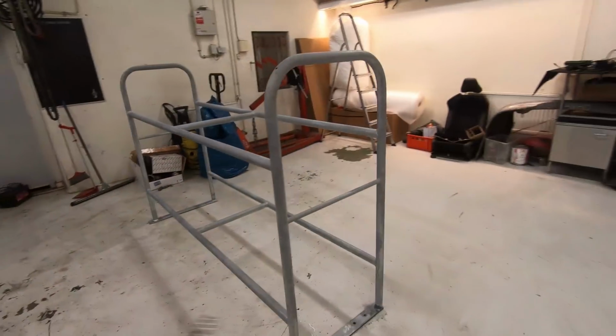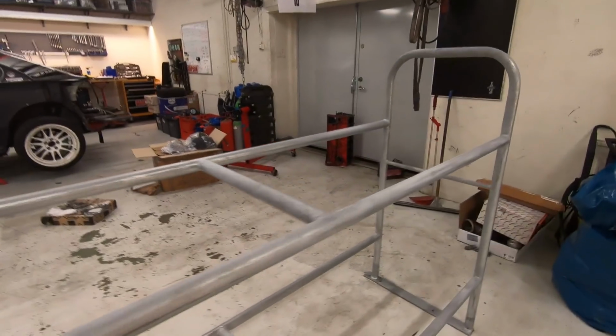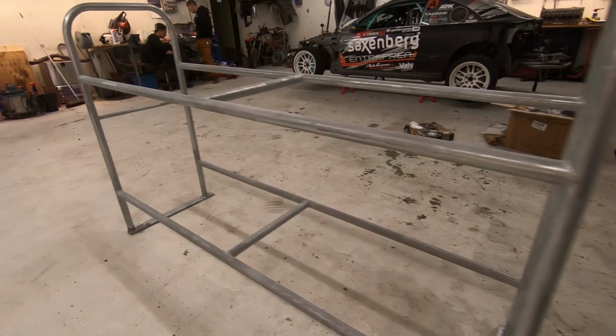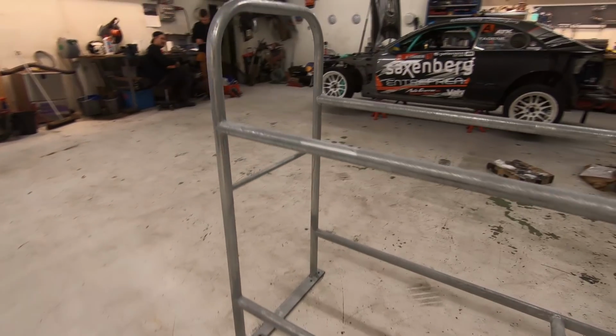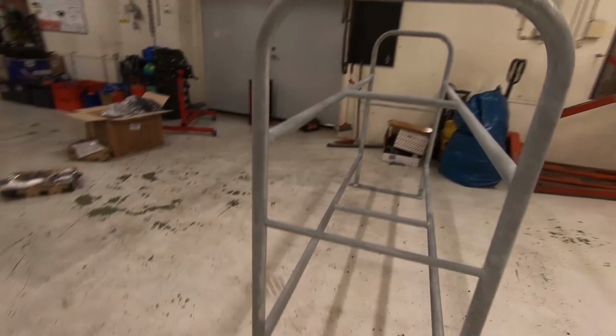We got the tire rack back from surface treatment, or what you call it. So now it's the same finish as the trailer, so looks a lot better than rust. Pretty sweet.